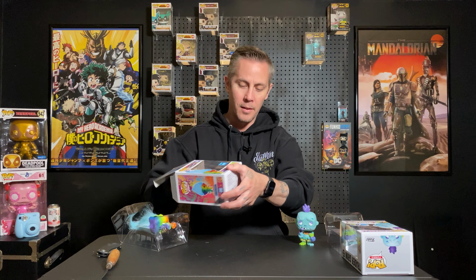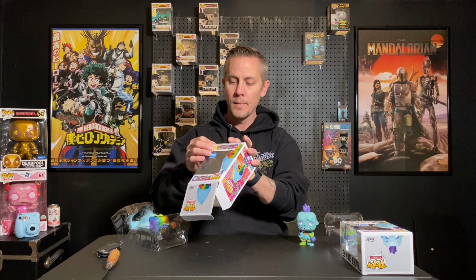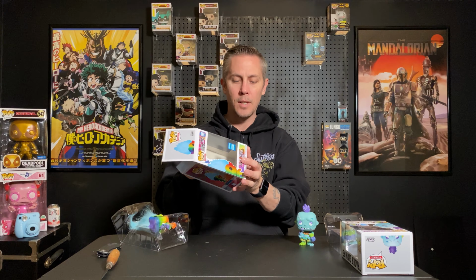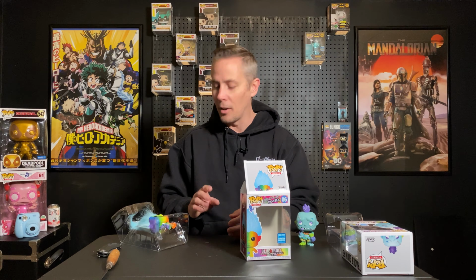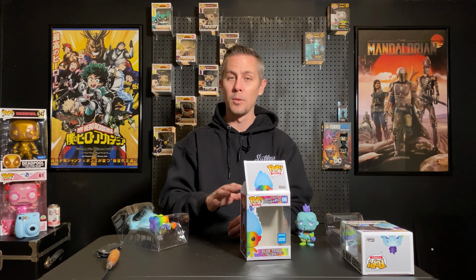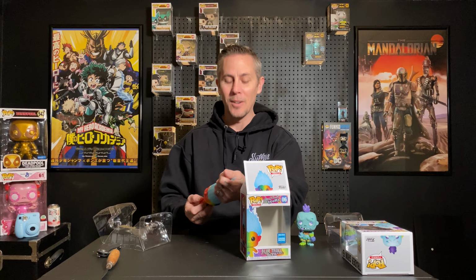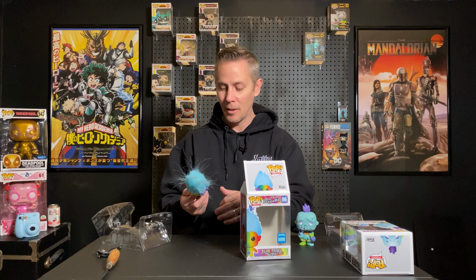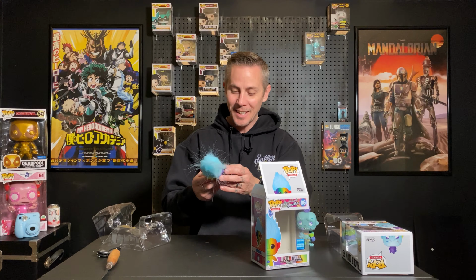A lot like a lot of the other collectibles that are out there. Eventually they just go away, and I have a fear that maybe Funko will follow suit with that someday. I'm kind of hoping that they don't, but if they do, that's cool also. But for now, we're going to enjoy the fact that they are still pretty in your face and they're everywhere. And let's take a closer look at this guy. I mean, he looks pretty amazing.